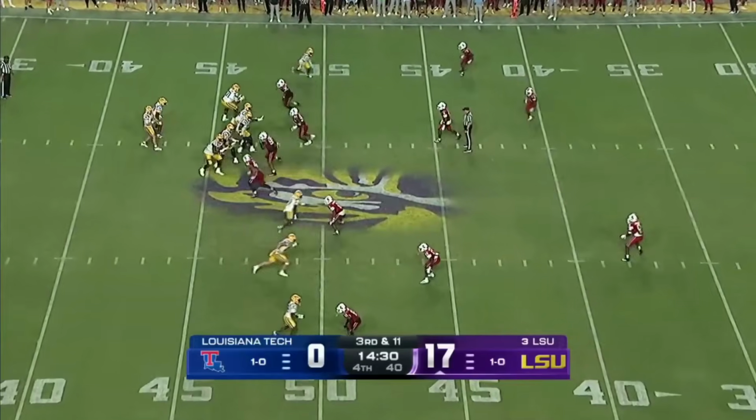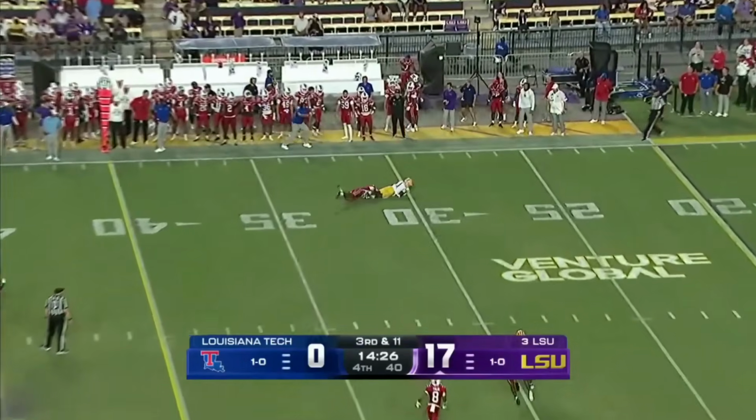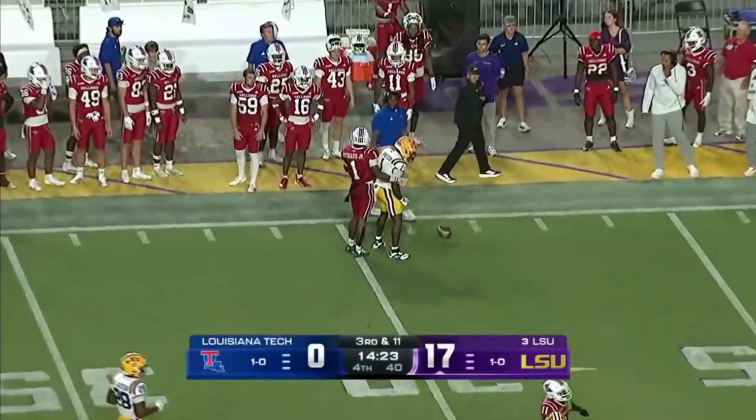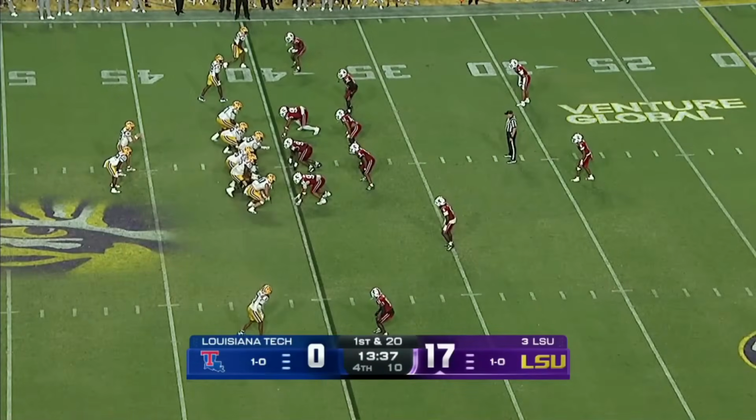And long upcoming for LSU. They're 0 for 2 on 3rd and 9 or longer. Backpedaling. Nussmeier right on the money. Garrett Nussmeier delivers. Aaron Anderson.